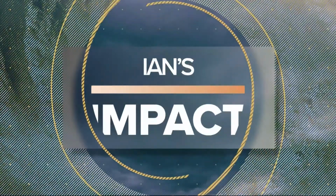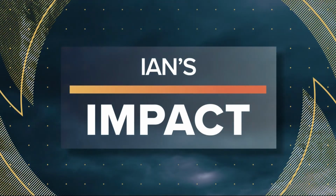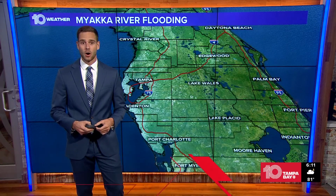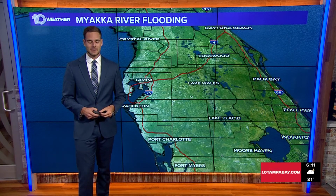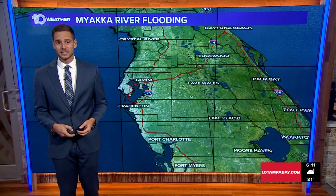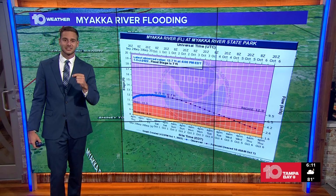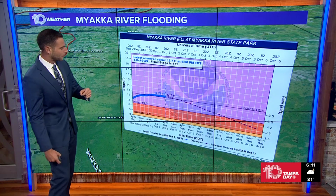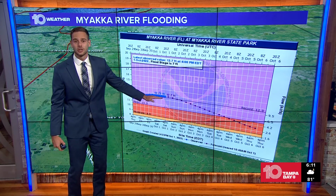And now we send it over to meteorologist Tyler Moore. And Tyler, really these rivers, and we're going to be talking about more of them, this is really what we're concerned about right now. Yeah, there's several of them still overflowing their banks and causing major flooding in some areas. And really, this is going to be the last impact from Ian that is still going to linger for the next couple of days. So I do want to show you the Myakka River that we were just talking about right there. Here's the latest report coming in from that flood gauge right there. It is, in fact, a record crest, and it is just starting to crest right now.